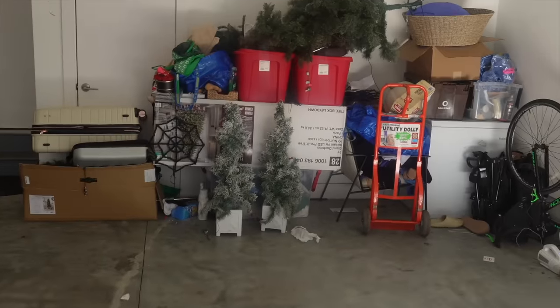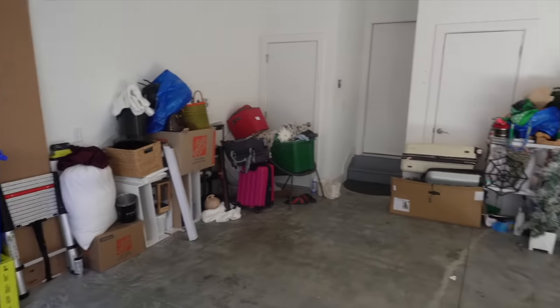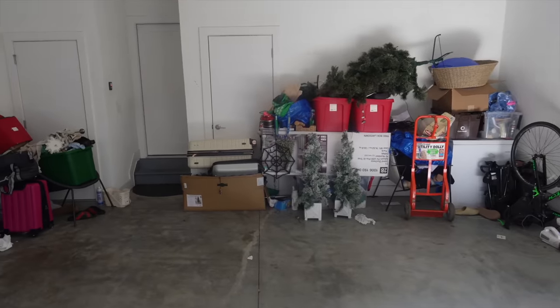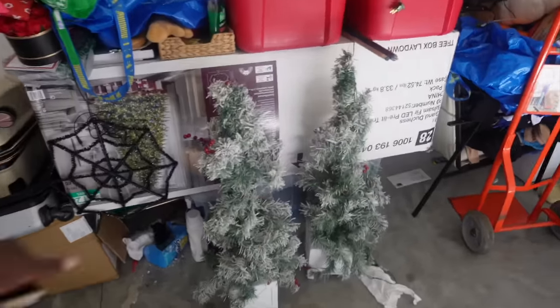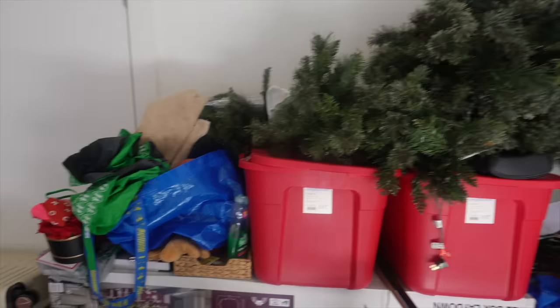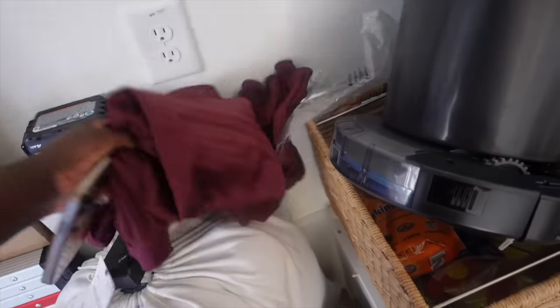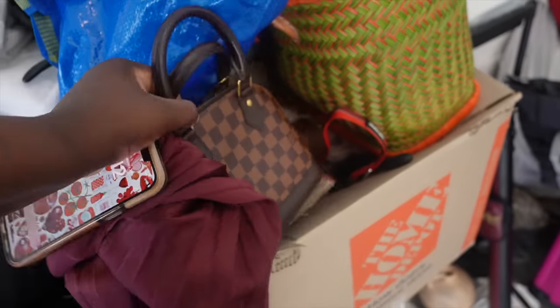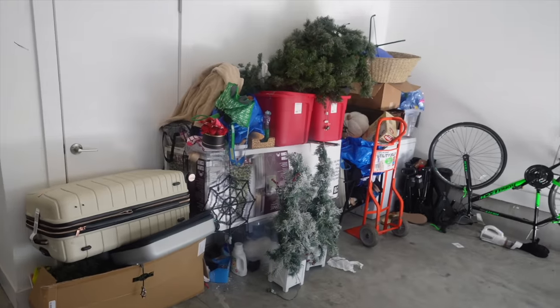We're supposed to work on getting this garage organized today. It's not a lot of stuff in here, but these are trash too, Dion. What? These two Christmas trees. Right. This Christmas tree needs to go back where it's supposed to be. And it's just like things everywhere. Like, I bought this skirt from Zara, I don't even know how long ago. That shouldn't even be in here. This shouldn't be right here. It's just stuff. But we're supposed to work on that today.